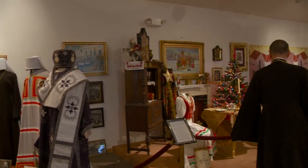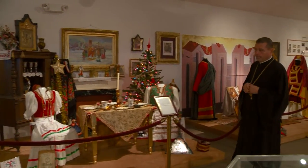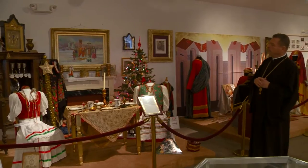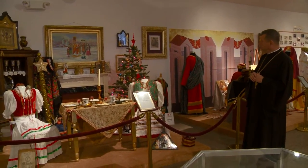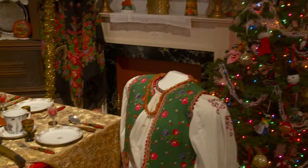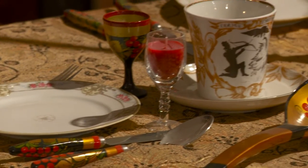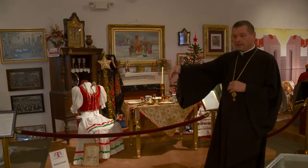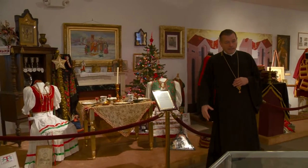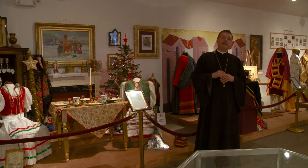Here in this scene, we also want to show the history of the people in America and the traditions that they brought from Europe. In this case, it's a traditional Carpatho-Russian celebration of Velia, or Holy Supper. As you can see, the various items and the Lenten food that they would use, the type of home that they would have, and the costumes and the like. But it's very important that we see that there was an immigrant experience, and from this immigrant experience grew the traditions that we still have now in the American church.